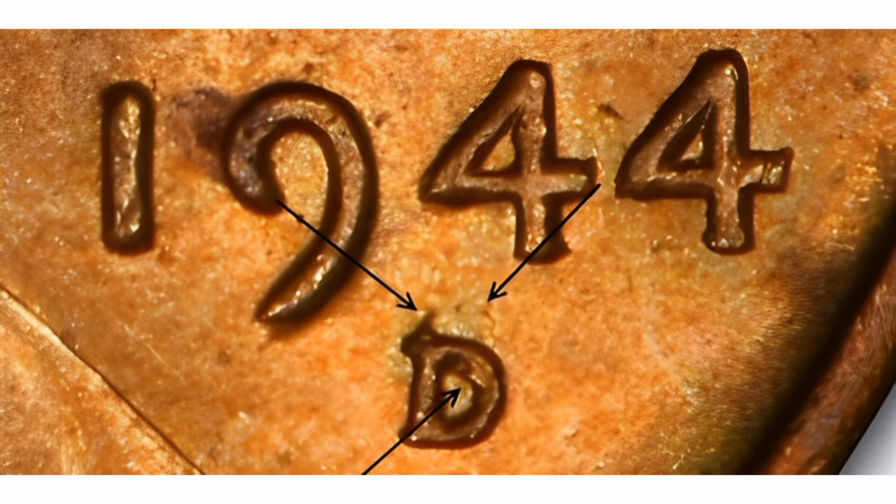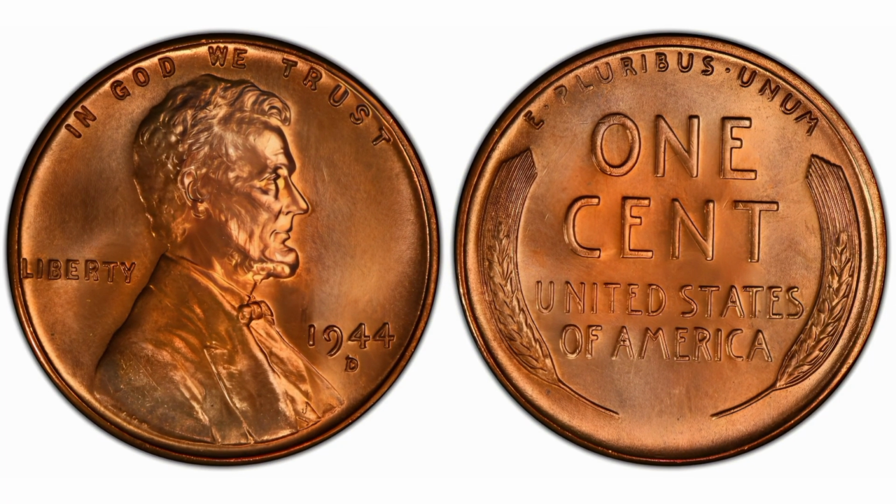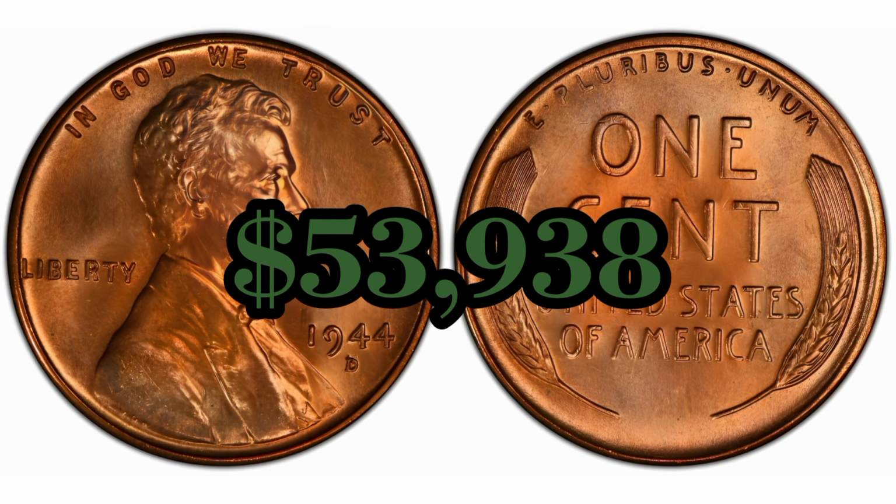1944 D/S 1 Lincoln Wheat Penny, red, regular strike weight, 3.11 grams. Mintage, 430,578,000. Mint, Denver. Metal, 95% copper, 5% zinc. Auction price, $53,938, MS67 red, October 8, 2023, eBay.